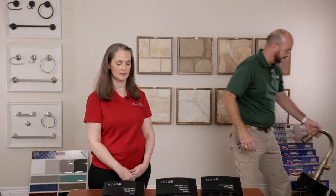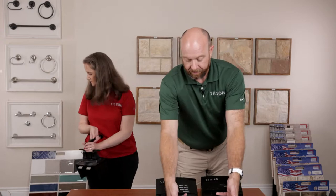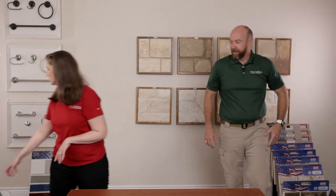Now we've got to figure out a way to light this up. We've got LED recessed lights in most places, but it might be time to pull up the old PowerPoint. Yes, let's look at lighting. And Dawn's clicker.